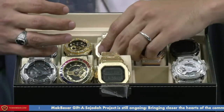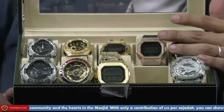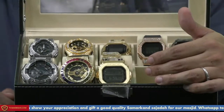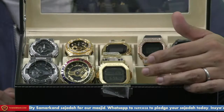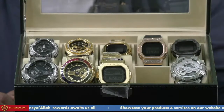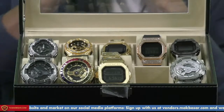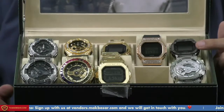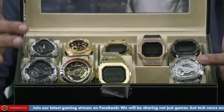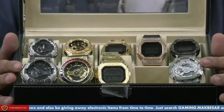And then the gold bezel for ladies, for the Baby G, is 248. And the men's one is already taken by Abang Akmal Noor. Like we told you earlier, one design, only one piece. Once this is taken, it is no longer available. This one is the stainless steel black camouflage, at $268. And this one is the G-Shock Silver Bumble, same as this one, just with a white strap. This is 318.